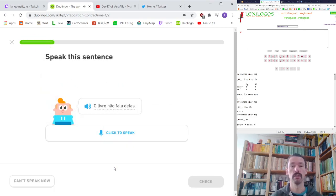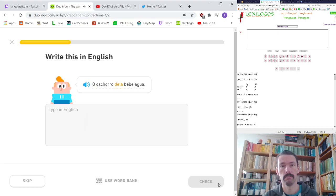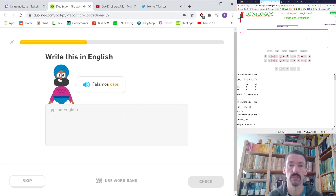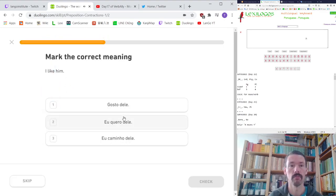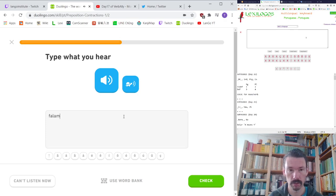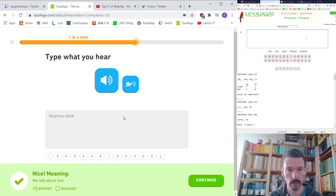O livro não fala delas. The book does not talk about them. O cachorro dela bebe água. The dog of her drinks water. Her dog drinks water. Falamos dele. We talk about him. I like him. Gosto dele. Falamos dele. Fusion.